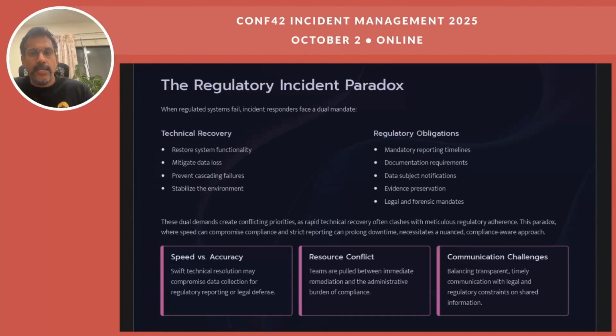All right, let's get started with the regulatory incident paradox. When systems fail, the responders or operators face a dual mandate, right? The first priority is the technical recovery, which is mainly about restoring the system functionality, mitigating the data loss, preventing any cascading failures, and stabilizing the environment to get back to the steady state.